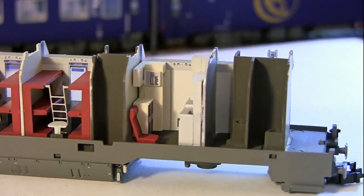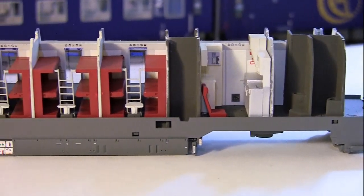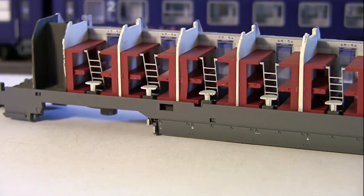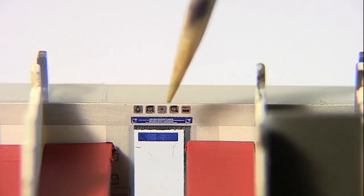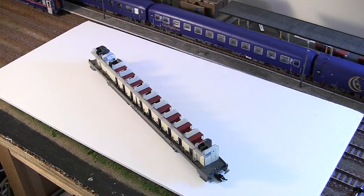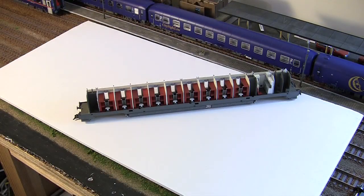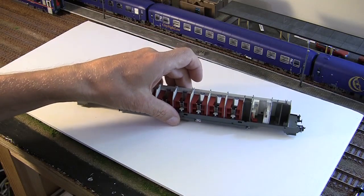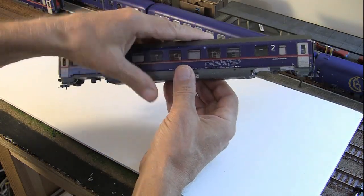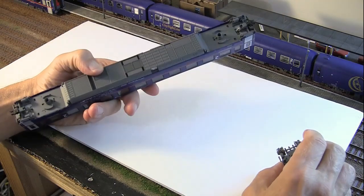And here are the controls. You can actually see the individual functions printed on the wall. And this is the corridor side. Fantastic model. And again, you can see the space left in the middle for a light strip. So let's put it back together. It's actually very easy to put back together. Installation of interior lights should be a snap.